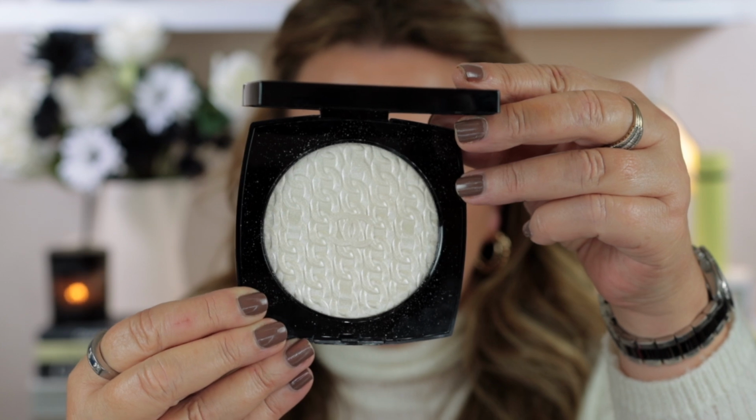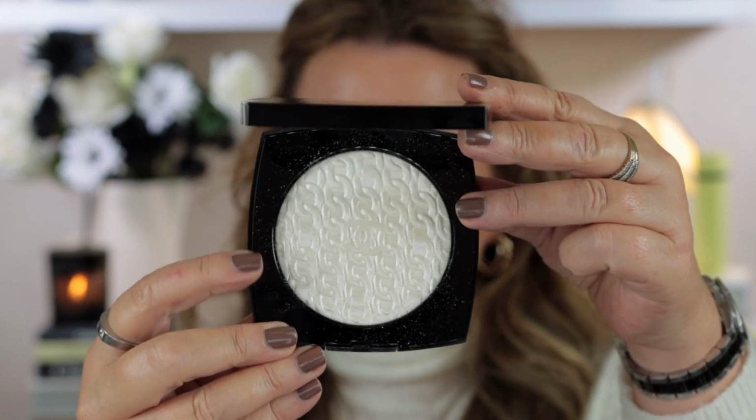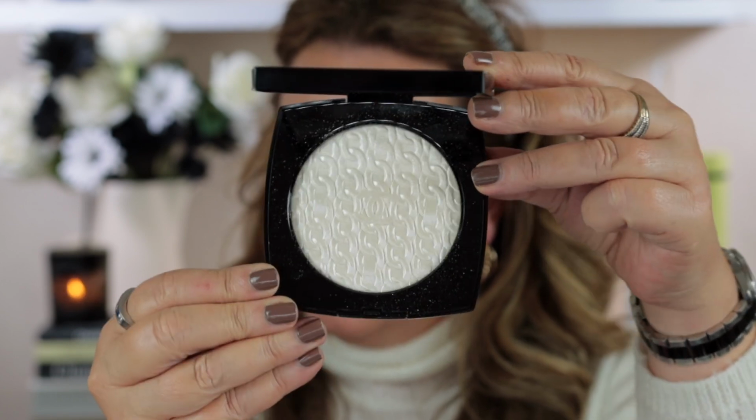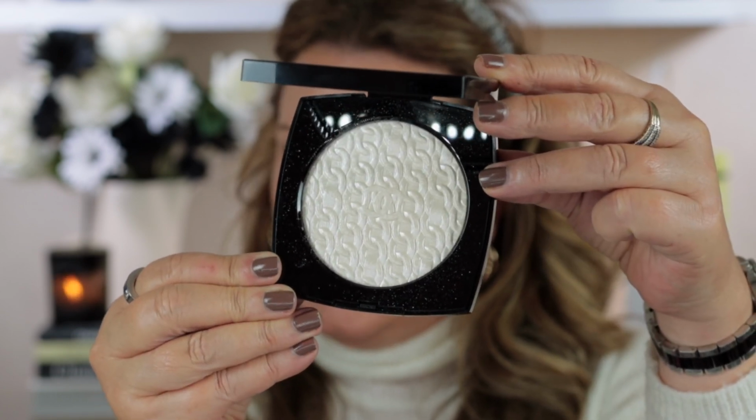So first of all, I'm going to show you the Pearly White. That's the one with the chains design on it, and the camera's having a little bit of trouble focusing on it, probably because it is so bright. So probably what I'll do is turn the lights down first and then hold it up. So here is the Pearly White, and it has that really lovely chains embossing as well. I think it does look really gorgeous.